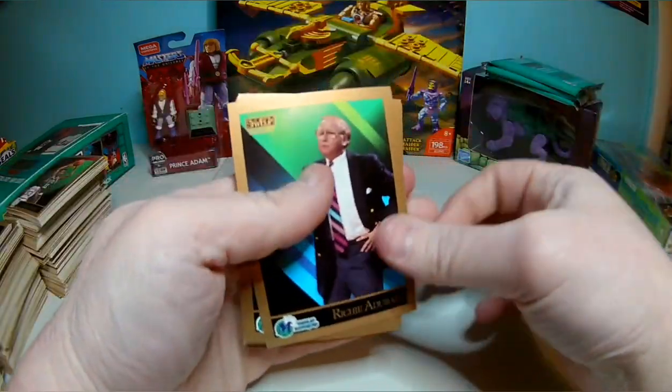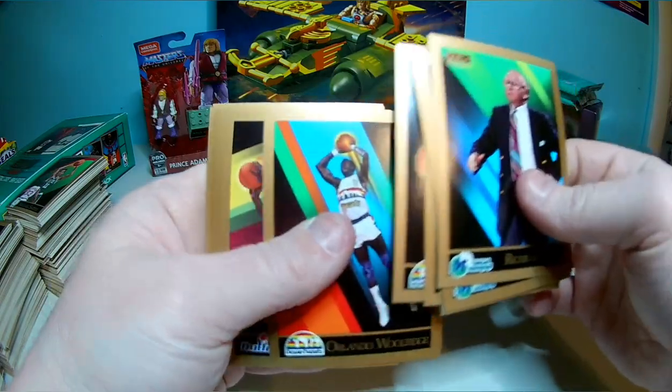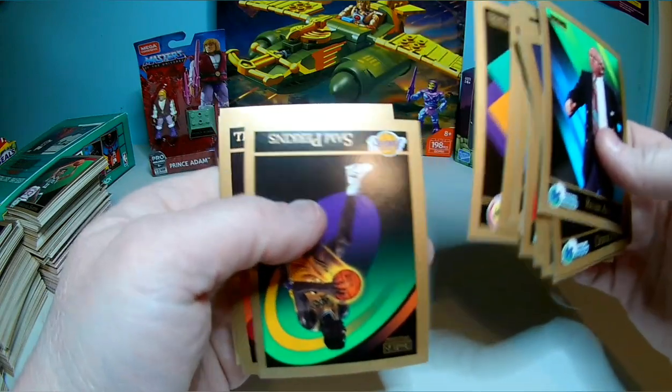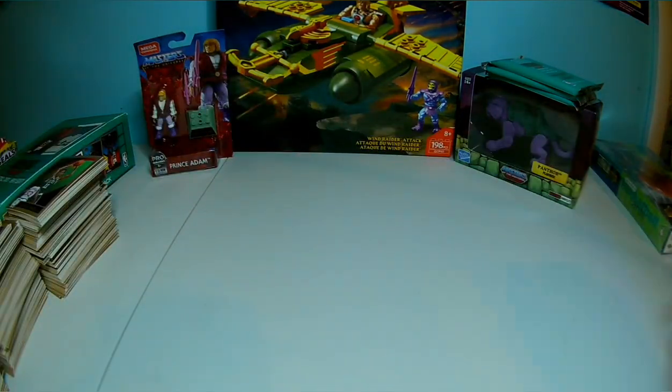Alright, so let's see who we got in this last one. Derek Harper, Utah Jazz, Mark West, Michael Adams, Anthony Webb, Hakeem Olajuwon, Sam Perkins, Casey Jones. Well, guys, we pulled three. We pulled three Jordans. I'm going to show them off here real quick.